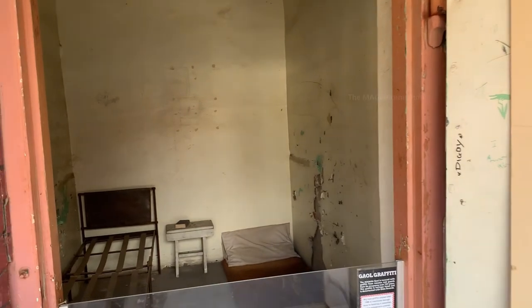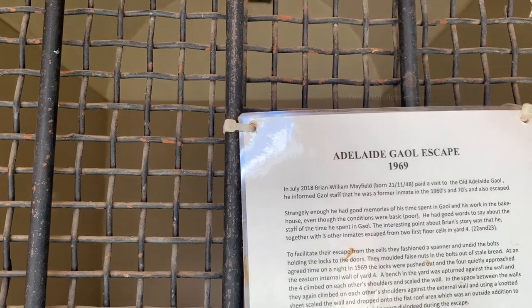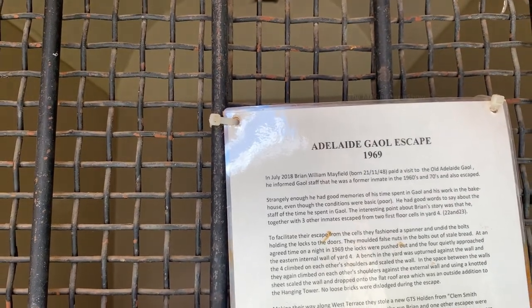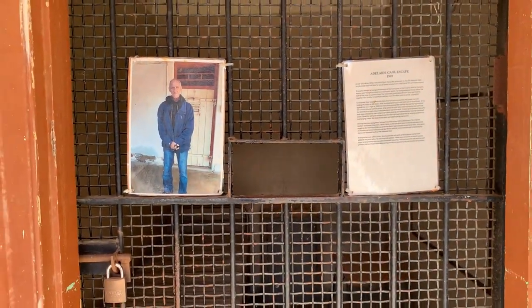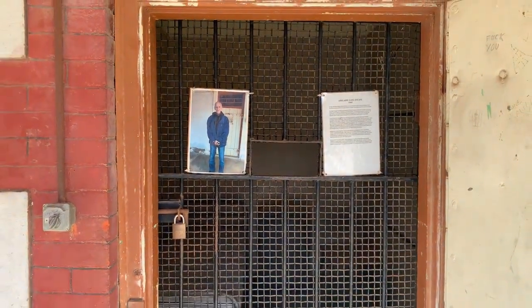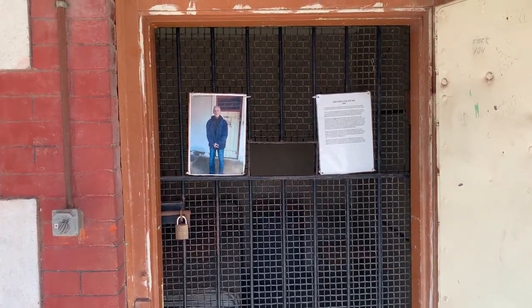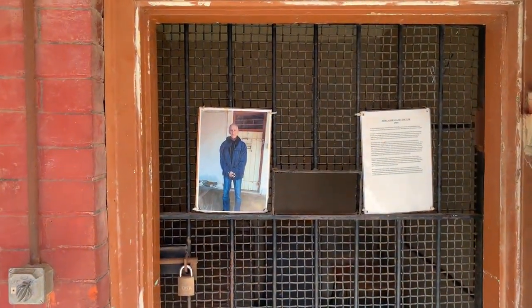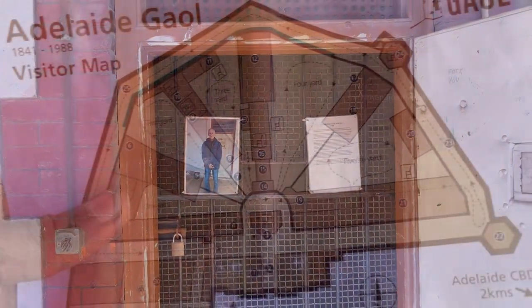This is the cell where the prisoner who tried to escape stayed. Another escape attempt: Brian William was in this jail and he was another prisoner who tried to escape from this jail. You can find more information about his escape attempt on that board. In 2018, Brian revisited this jail as a visitor and took a photo in front of the cell he was staying. You can see that photo hanging there.